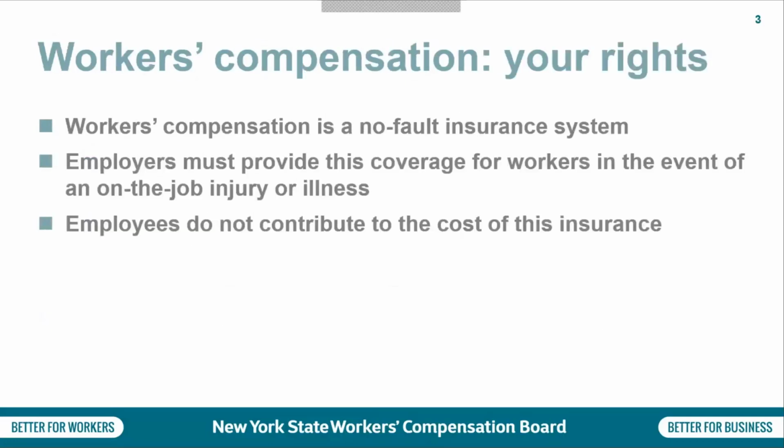Now let's turn our attention to workers' compensation. It is a no-fault insurance system. That means that there is an insurance payer somewhere in this equation. That means that a claim is going to be filed if there is an incident. Employers must provide this insurance coverage for the protection of the workers in the event of an injury or an illness. Frankly, it also protects the employer to carry this mandatory insurance because in that instance, it removes liability.